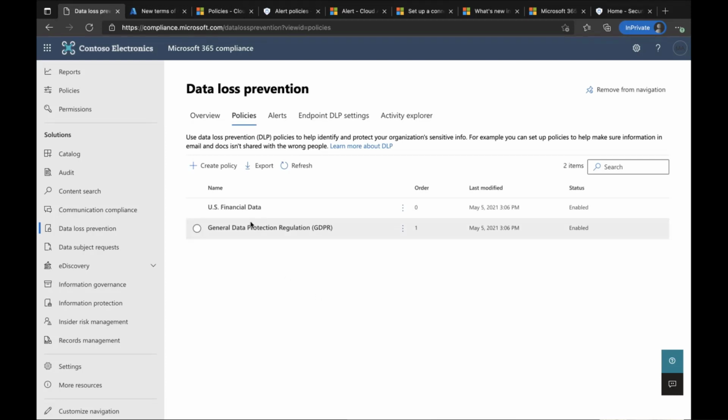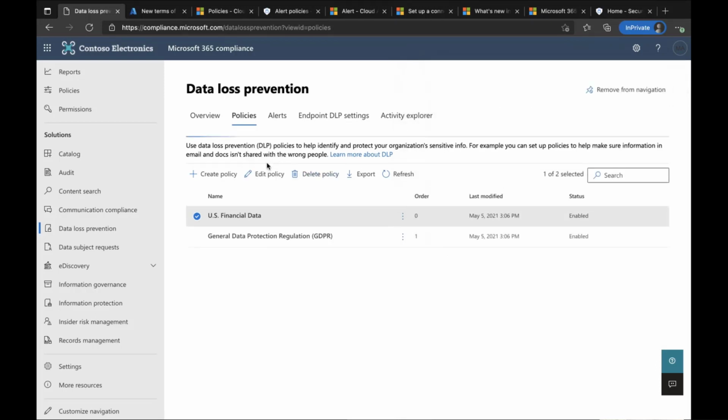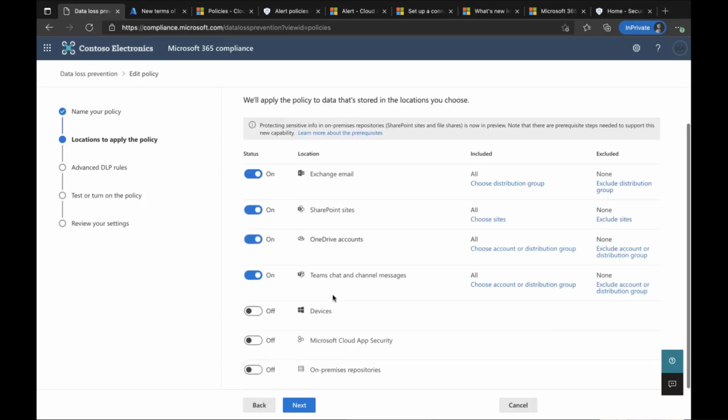We've got a couple of example ones already built into this demo tenant here for US financial data and GDPR for European data protection regulations. Let's take a look and see what this US financial data one is doing. If we click on it, we get a very quick description of where it's going to apply and what it's going to do. It's going to apply to these locations. If we want to edit it, we can edit the policy, and we can get a very deep look at the settings that are going to apply and how. We can filter these down. We can filter the Exchange email content down by distribution group to include or exclude them. Same with SharePoint sites and OneDrive accounts, Teams chat and channel messages.